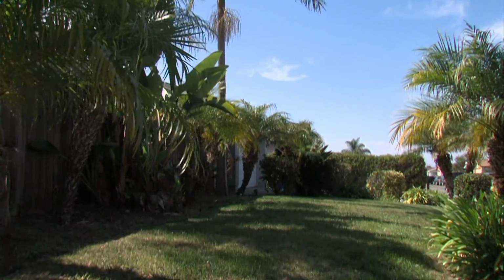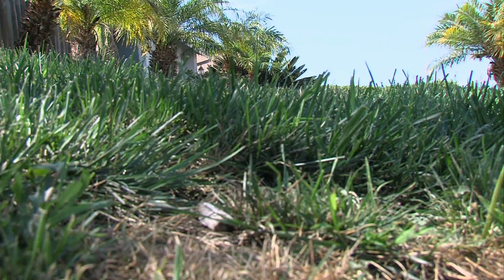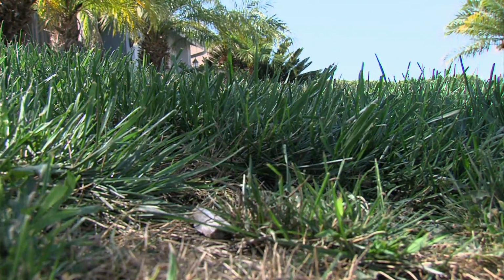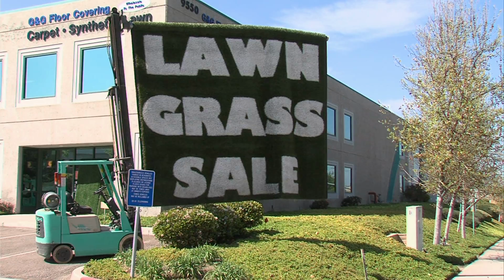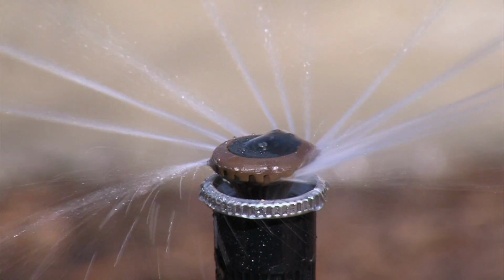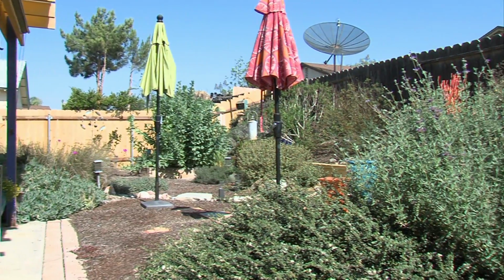You can find a green ribbon of grass in most San Diego yards. The thirsty transplant is a staple of Southern California landscaping. It is mowed, manicured, imitated, and most significantly watered. But grass is no longer king on some San Diego lawns.